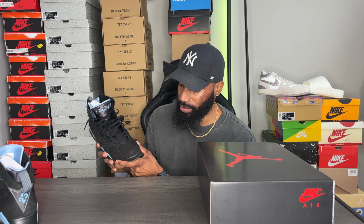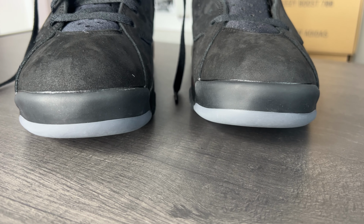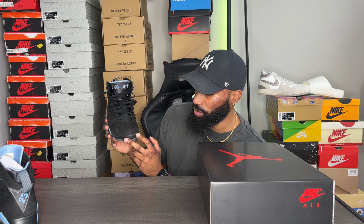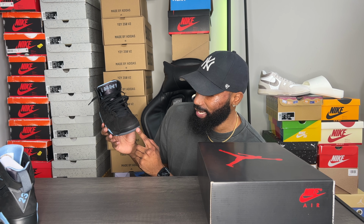Looking at the mud guard here, we see a lot of glue stains on both shoes, as you guys can see on my pairs. A lot of glue stains right there. Underneath that, it is black and gray.